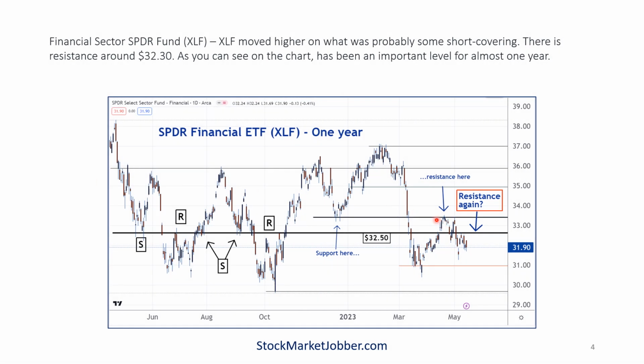Here's our financials. Here we can see a really perfect example. Support becomes resistance. Resistance becomes support. Support becomes resistance. We got our fast move down, fast move up. Now, there's been a lot of talk about the banks, and there should be, and this is probably the second most important thing to watch.